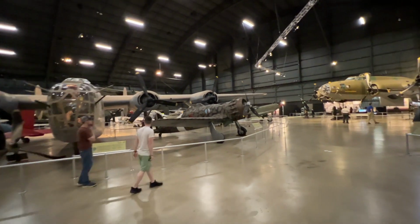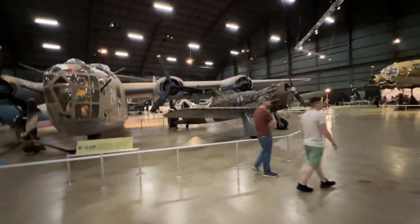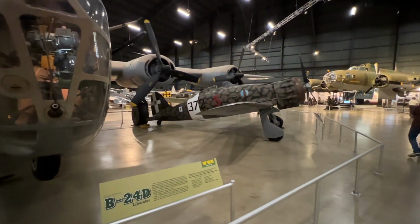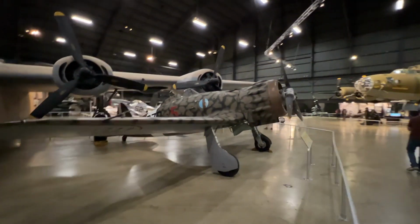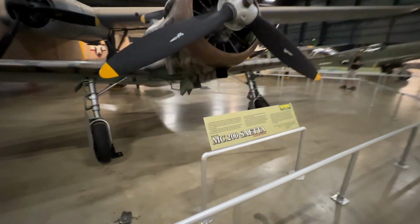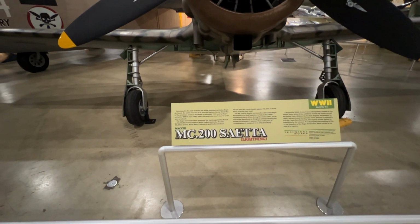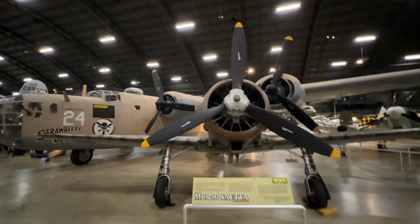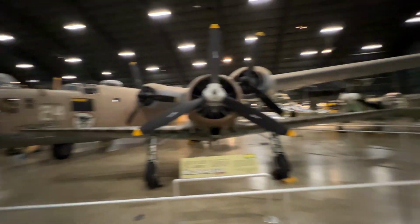And it looks like maybe a Japanese plane. I can't tell. Let's see. Shoot, I can't tell. I'm going to have to go look at it. I want to say maybe German. It's got a big radial engine on the front. Let's see. Italian Royal Air Force. So this is actually an Italian airplane. Kind of interesting. Awesome stuff.